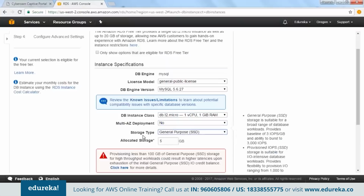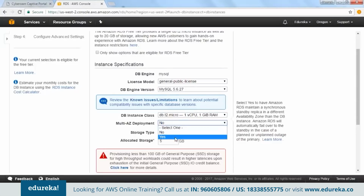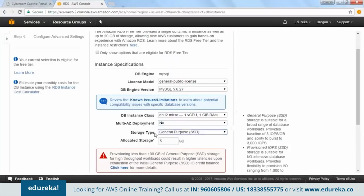So if you want your database to be there in different availability zones, so that if one availability zone goes down, the other is there, you would choose yes as an option over here. But since ours is a demo, we'll select no. And it is asking for the storage type, so it is SSD, Provisioned IOPS, magnetic.